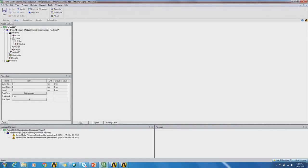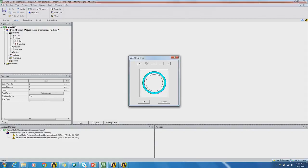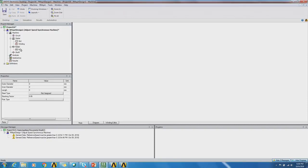So in the same way for the rotor as well, you can define the dimensions for the rotor, and for the pole, let me go back here for rotor. And for rotor, for the pole type, if I click on the pole type, you can see the options to define the rotor, how the permanent magnets are, if it is an interior permanent magnet type or a surface permanent magnet type or a bread loaf type of magnet, you can choose a configuration from here. And then you can define the dimensions of the magnet of the pole here.